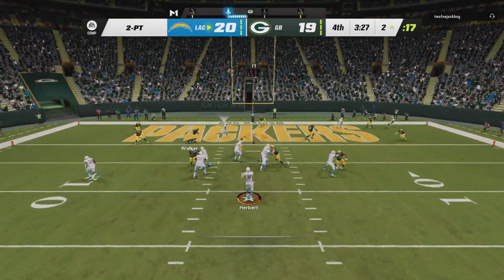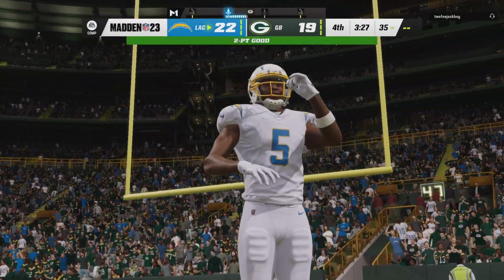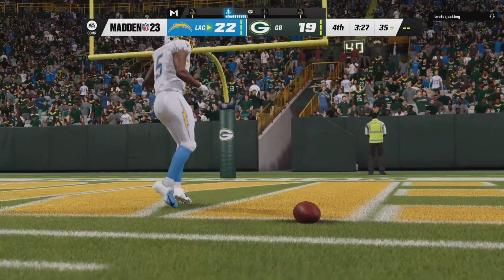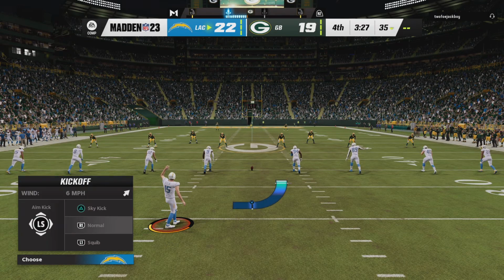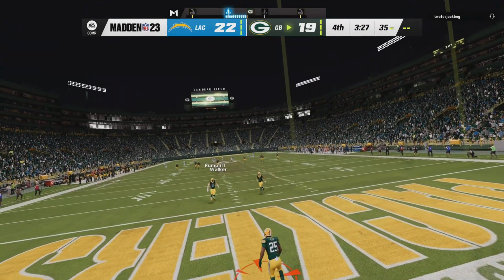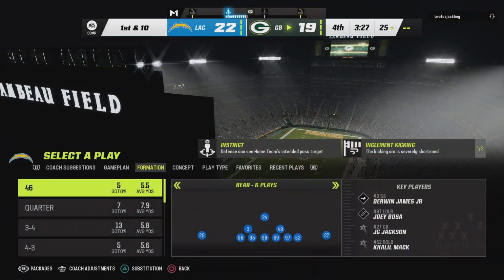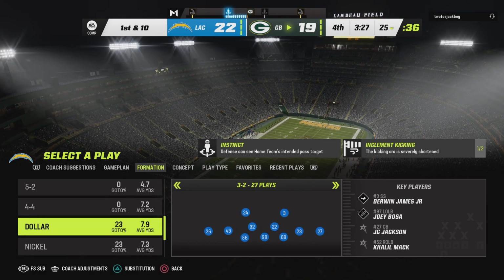And they'll have Herbert try and throw for it. And he's got it. So the two-point conversion is good, and they add on to their fourth quarter lead. The kick unit on here for the Chargers as they will send this one away. The Packers take over 1st and 10 at their own 35-yard line.